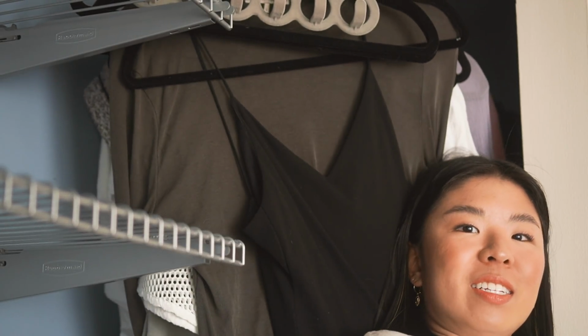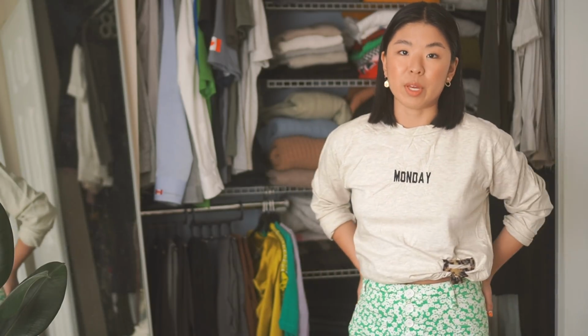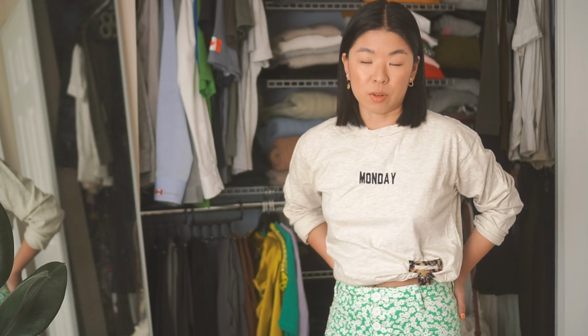The closet is deceptively big. I'm here. Okay, I just touched the end of my closet. So in our old apartment, we had a walk-in closet, and now we have to fit all of our clothes into here. It's currently open right now.